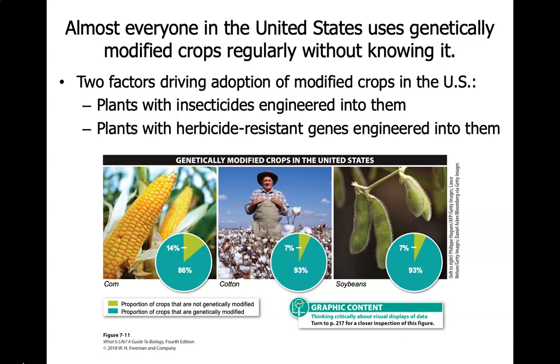So there are two reasons that farmers have adopted these modified crops. One is that you can engineer insecticides into them, which allows them to have resistance to pest insects. We'll talk about that in just a minute. And then the other reason is that you can engineer herbicide resistance. This allows you to spray herbicides on your crops to kill weeds, but not the crop that you're trying to grow. So you can imagine that this is economically important for farmers because they aren't losing their crops to insects, to weeds, or to the herbicides that they are spraying on those weeds.